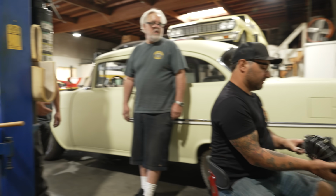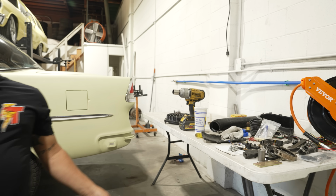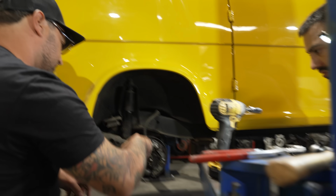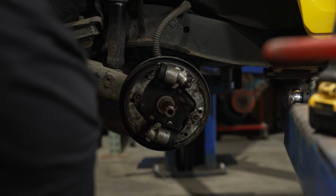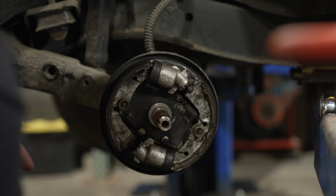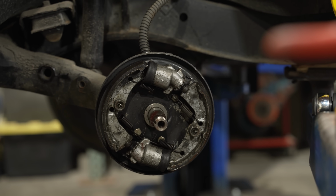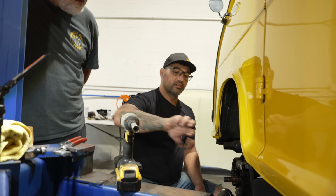Yeah, it's all wet. Somebody came in not long ago. None of this is old. These are soaked. Somebody just gave it a cleaning once over. There's two with a built-in adjuster, one on each shoe. Those are going to be awesome. Are they leaking? These are super wet. Oh yeah, it's good.